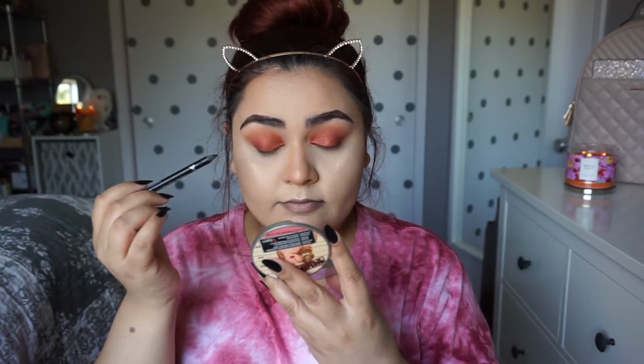Now I'm going to move on to liner that I did not bring with me. Why? My liner is old. It's the Wet n Wild On Edge Long Wearing Eyeliner pencil. It's a gel eyeliner pencil. Somebody asked me to show a tutorial on how I do my lashes, so I'm going to do that tutorial and then I'll be right back.